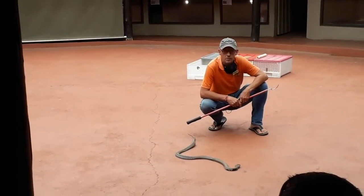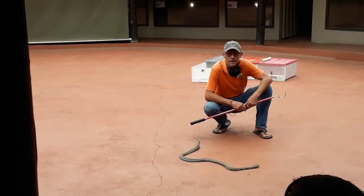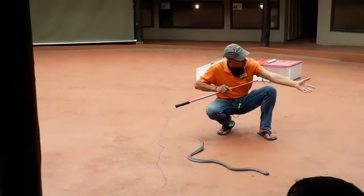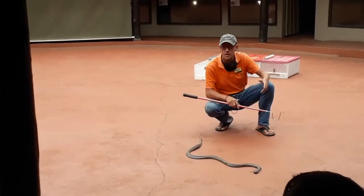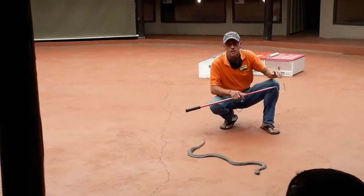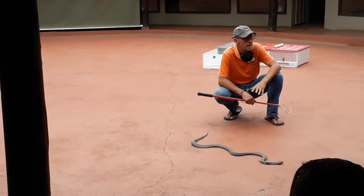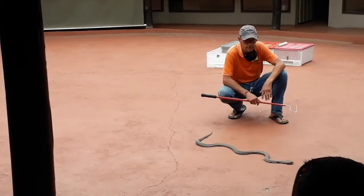They got her in the car. They rushed her to the hospital. The doctors were waiting. She got the right treatment, and a month later, she was back home, and it looked like she had a burn scar on her arm. By the time she's 18, that'll be barely visible. So as bad as the bite can be, Mozambique spitting cobra bites are very, very survivable.